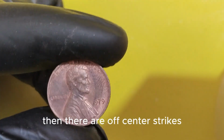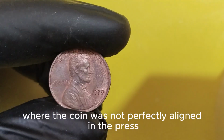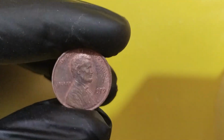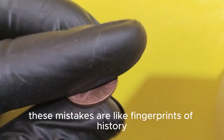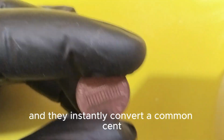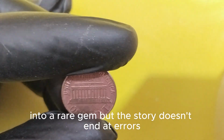Then, there are off-center strikes, where the coin was not perfectly aligned in the press, leading to missing edges or partially blank areas. These mistakes are like fingerprints of history, impossible to replicate, and they instantly convert a common cent into a rare gem. But the story doesn't end at errors.